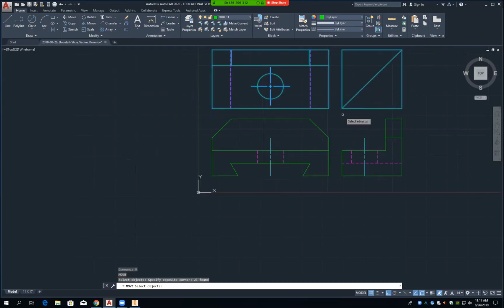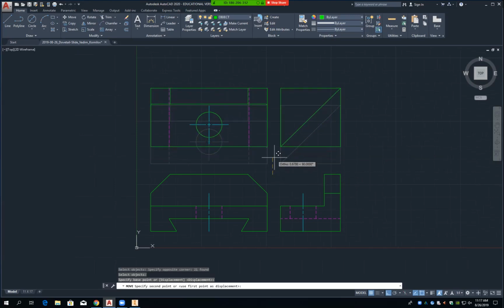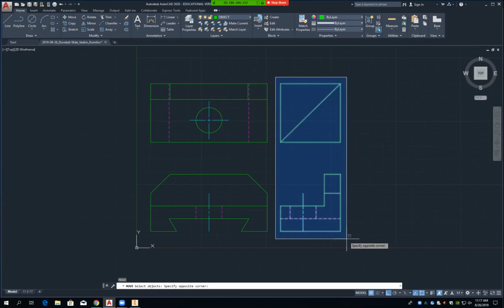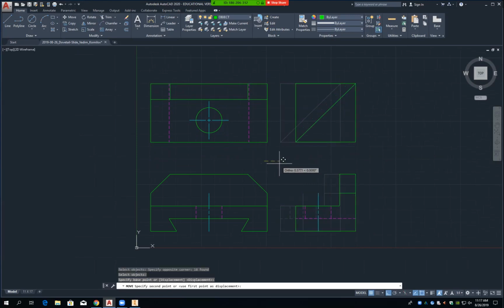Okay? Now, feature number 2. Let's do our chamfers. Okay? What's the size of my chamfers? 0.75, and what's the angle? So what's the other distance? If this is 0.75, then what's this distance coming down? 0.75. So there's two ways to draw a chamfer now.